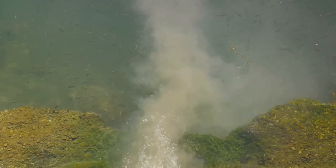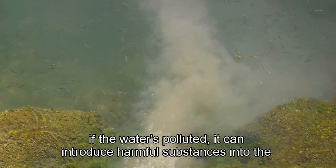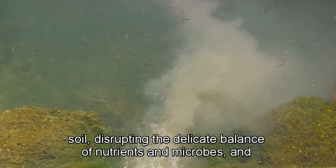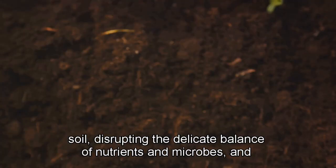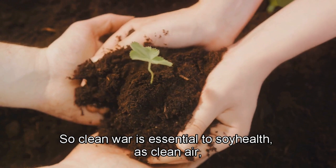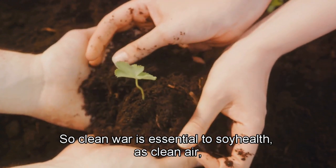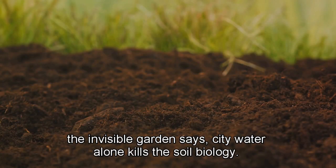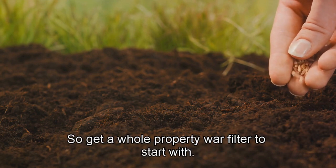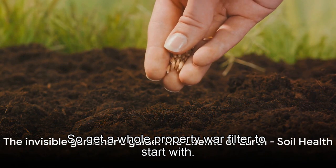And there's a catch. If the water is polluted, it can introduce harmful substances into the soil, disrupting the delicate balance of nutrients and microbes and potentially harming plant life as well as human life. So clean water is as essential to soil health as clean air. The Invisible Gardener says city water alone kills the soil biology. So get a whole property water filter to start with.